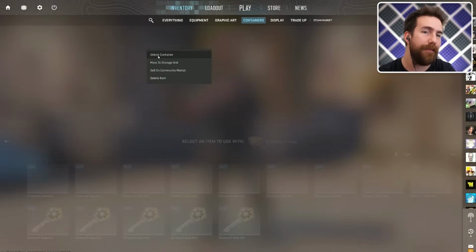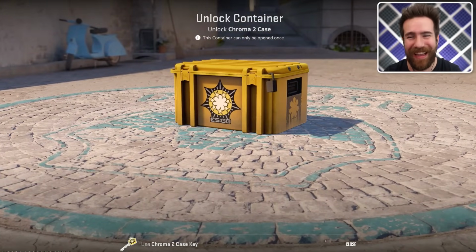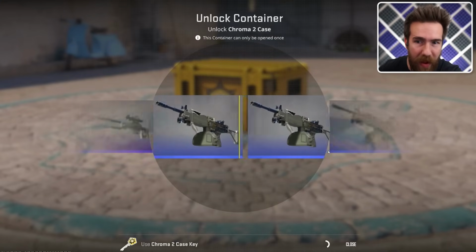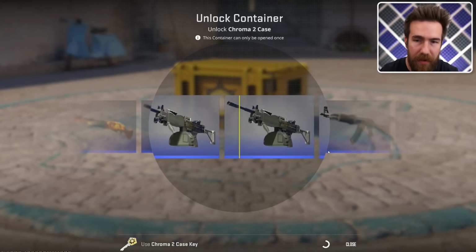Every case that I opened today with key is about $5. So with some simple math, $515 approximate. I saw the red. I would do it. I would take it. I would like that.